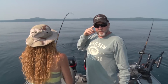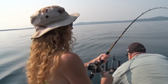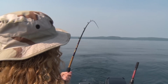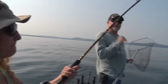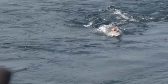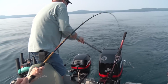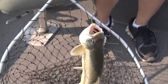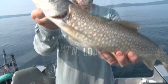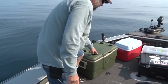So as we're talking there just a second ago, he just hooked up. Daddy's gonna reel it in and I'll get it in the net for her. There it is. Now see a little color back there, Patty. There's dinner now coming in. Well, Patty's eating tonight anyways. We need 2 more, and we'll have our fish dinner. That's a nice one for the pan. These are the ones I sooner keep anyways to eat. There you go, Patty.